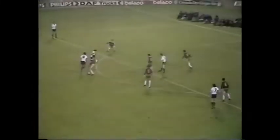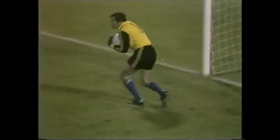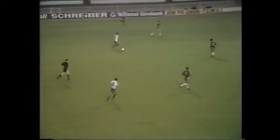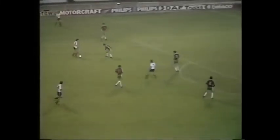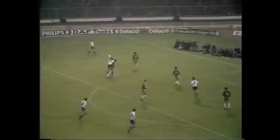Francis. Huddle. Showing such confidence. And that's Francis, and that's a good save. Huddle. Woodcock left, Reeves right. Here's Woodcock.